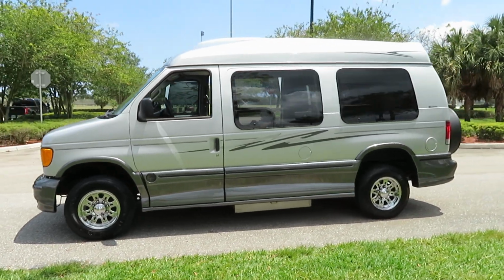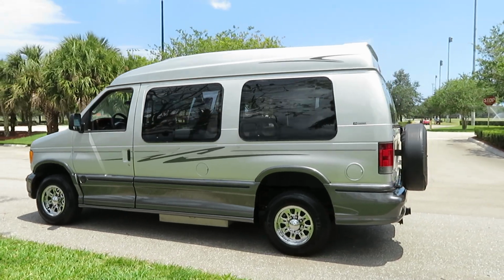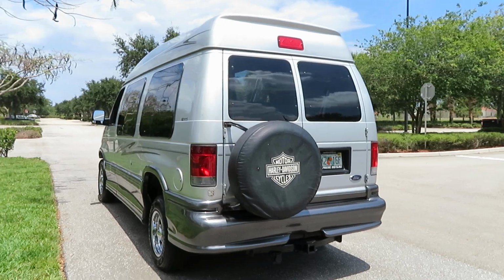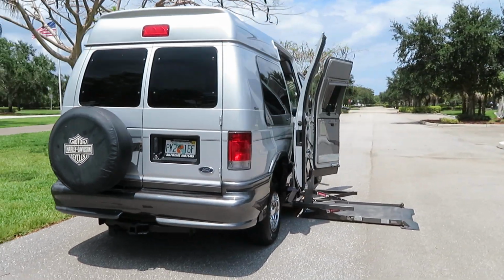It does have a rear power folding bench seat bed, two-tone leather interior. It's a very nice clean van. Pretty rust-free all the way around. Clean Carfax, clean title all the way, no stories.